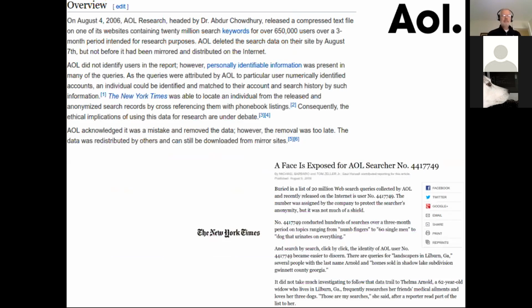And then the New York Times got involved, and they quickly found out within a few days that based on people's search traffic, they could actually re-identify these AOL searcher numbers into actual people. And it turned out to be remarkably easy. So you can pseudonymize whatever you want, but as long as you have enough data to work with, you will be able to re-identify users.